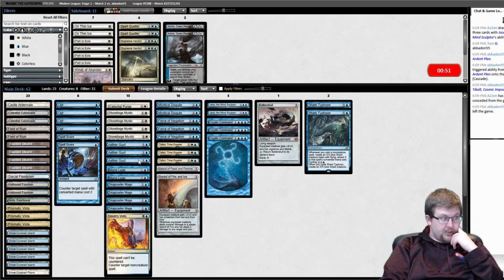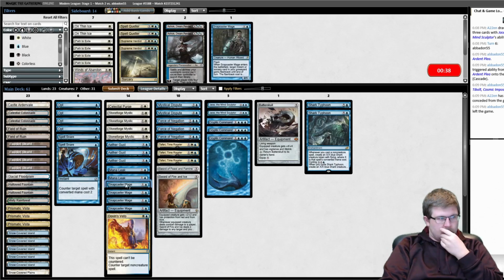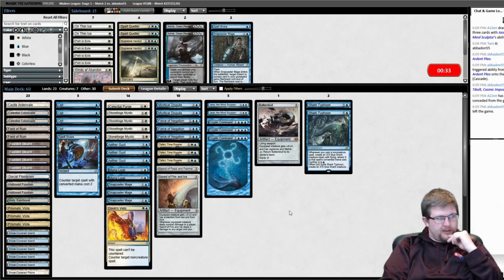I really don't know what to cut. I guess I'm going to cut a Gust. I like the Gusts and the Purges because they actually answer the stupid Tybalt. I'm going to cut a Snapcaster, even though that seems weird. And I guess a Snare. Snare's going to be pretty bad, I think.